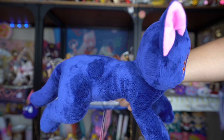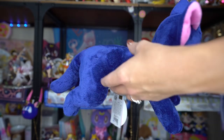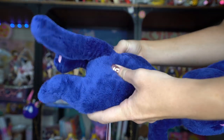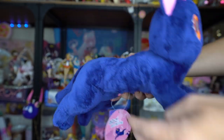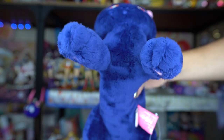She also has a little tag on here that says it looks like she's made so you can set her in your lap and pet her, which is kind of interesting. And she was 3,000 yen, so she was a little bit less than $30. Really cute. I love that I was able to get her. She sold out on the first day, so she was kind of hard to get.